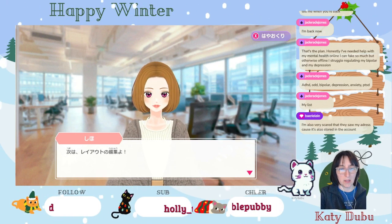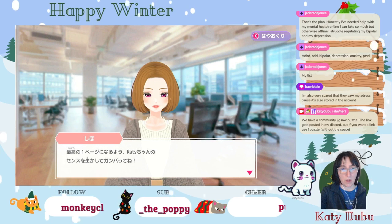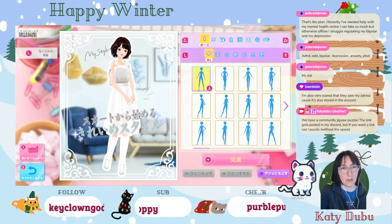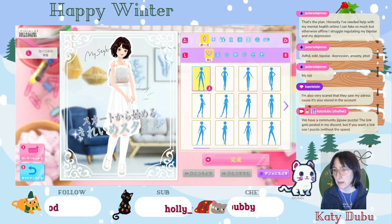Next, let's edit the layout. Absolutely. Please do your best to make the page by utilizing Katie's sense. And this says, beautiful style, starting with a skirt, says the text.